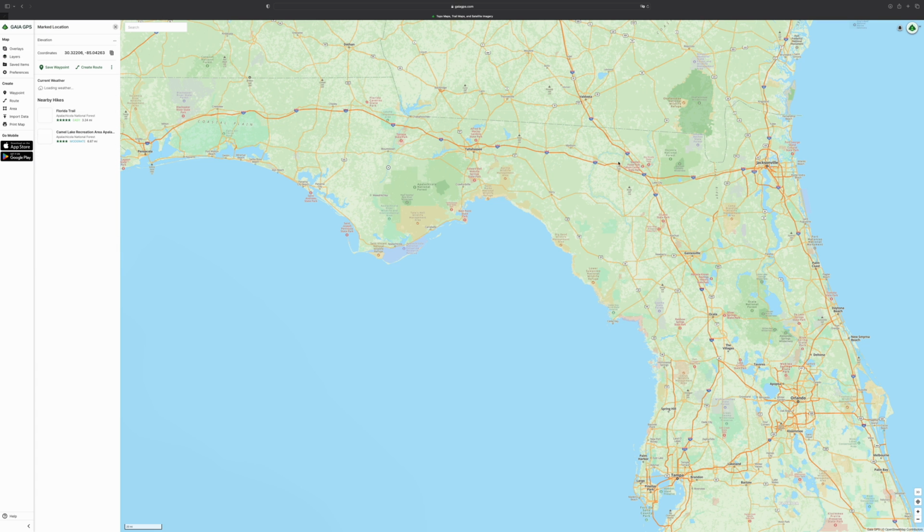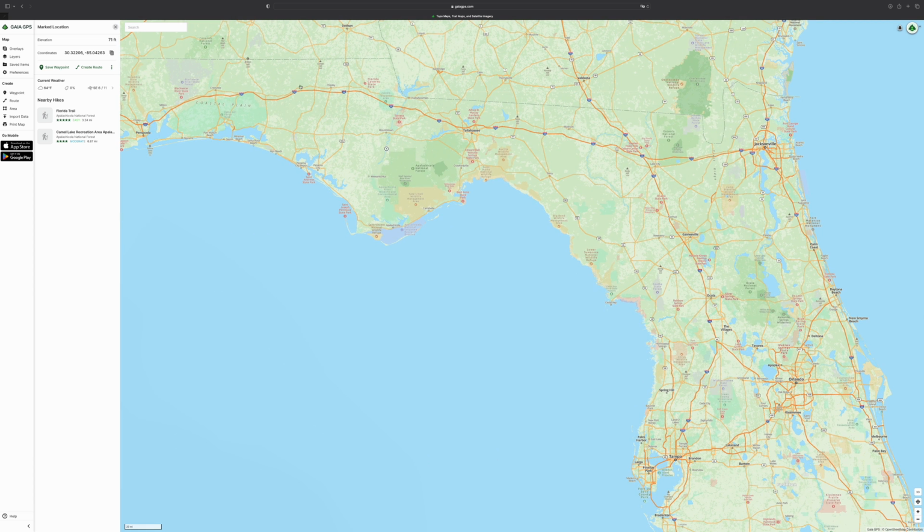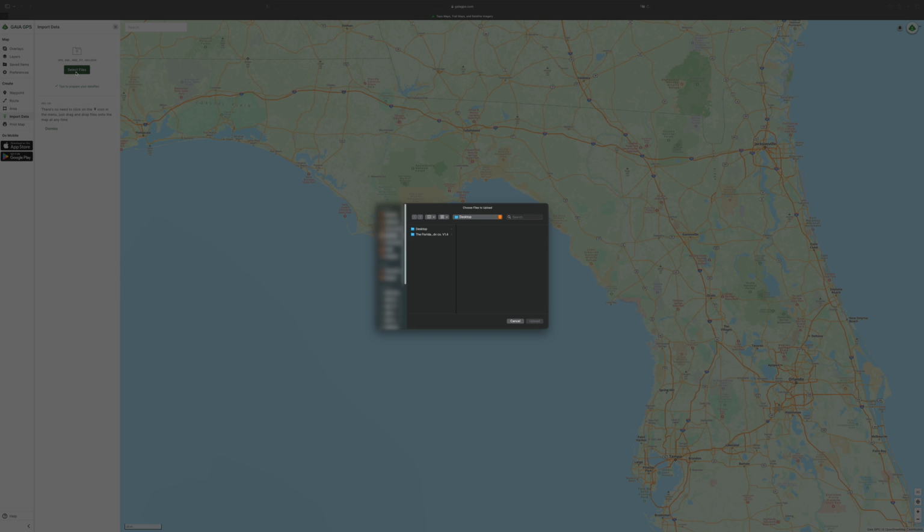So, now that we have our map and we have our route, the next thing we need to do is get our route into the map here. So we're going to look for import data over here on the left-hand side in the tabs. We're going to select that and click select files. Now we have that folder on our desktop. So here it is, the Florida Adventure Trail. We can click into that.